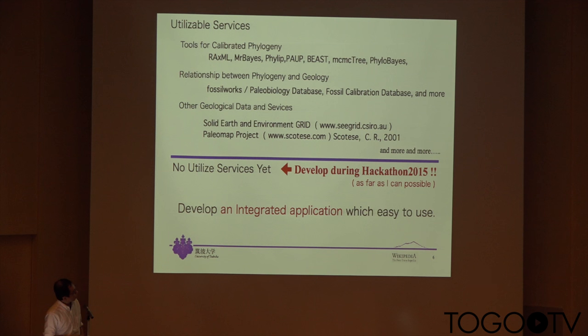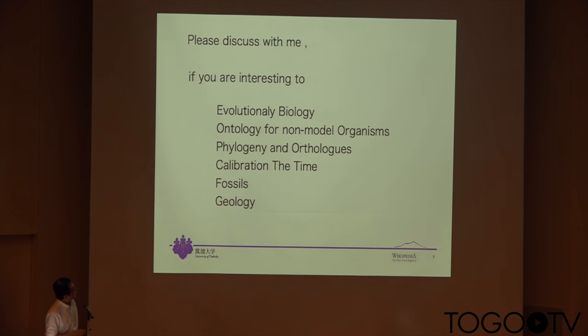So what I'd like to do is this: such tools for phylogeny and databases for geology already exist. So what I should do now is make a very useful application. I'd like to make a very rough draft application within this week. So please discuss with me, or give suggestions, if you are a specialist in these themes.